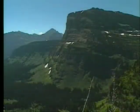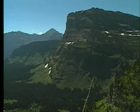This is the picture of Glacier National Park, a splendor of never-ending beauty.